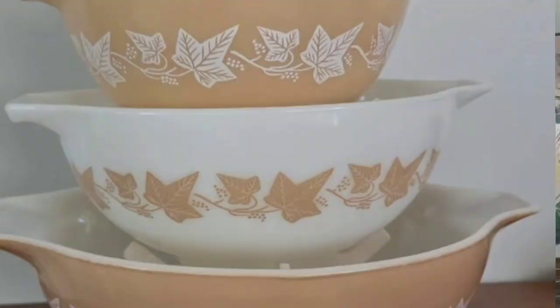And the large 4 quart, yeah, it's a tan with the white. Doesn't really show up that well. These are in excellent condition. And I'm sure if I wanted to, I could get anywhere from $175 to maybe $300. It's crazy. Pyrex bowls are so expensive.